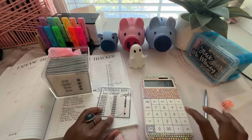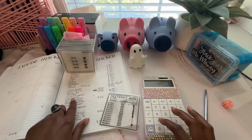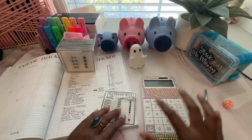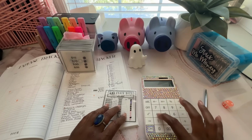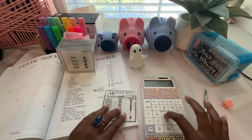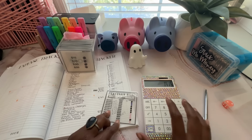And then we need to subtract out. There was already $90 in this one. No, wait, what? Savings box. There was already 880. Okay, wait. So anything in here minus 880. Let's do that. 100, 120, 140, 160, 175, 200, 230, 290, 1415.